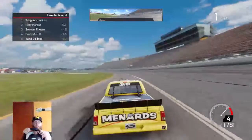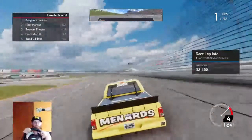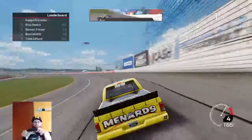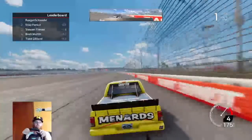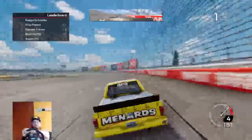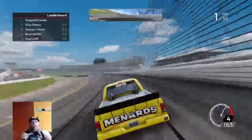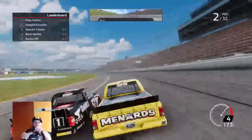Crafton trying to break the draft down to the apron. White flag in the air, 1 lap to go in stage number 2. Crafton trying to stick the outside. Herbst is coming. He's not going to get there yet, though. Now into turns 3 and 4. One final time. Crafton trying to get to the bottom of the racetrack. He couldn't stick it. He washes up the track. Here comes Riley Herbst to the bottom. Door check off of turn number 4. Down to the start-finish line.